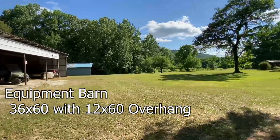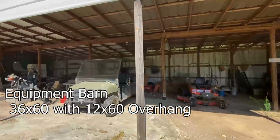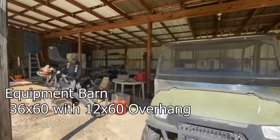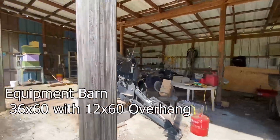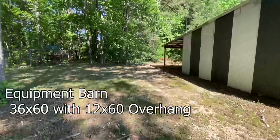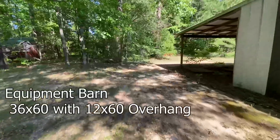This pole barn, or this equipment barn, is 30 by 60. And on the back side, you got a 12 by 60 overhang. So plenty of storage. Unlimited amount of storage, unlimited amount of opportunity. You got a lot of room around this barn. You can drive a tractor around it very, very easily.